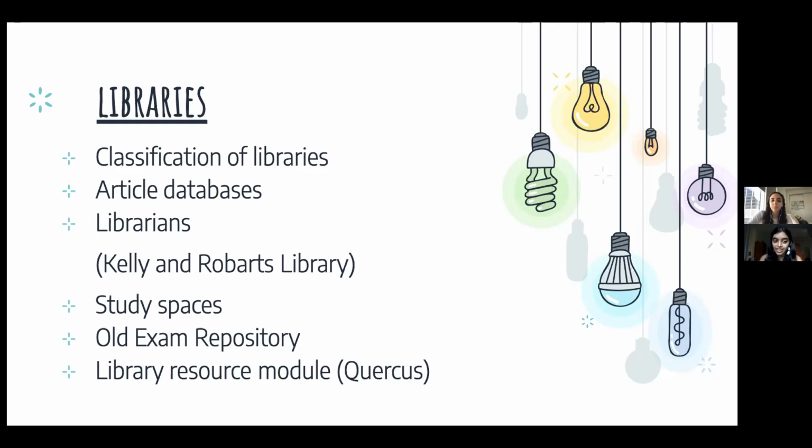And then speaking of Kelly Library, fun fact, you can eat food at the library. It also houses a lot of study spaces. So if you like to study in a group and would like to book a room, you can do so, and then you can have a small space where you can study booked for you.